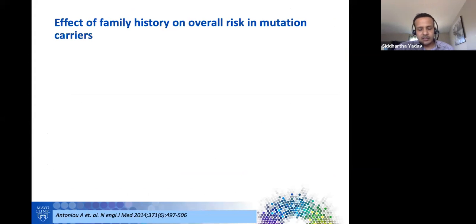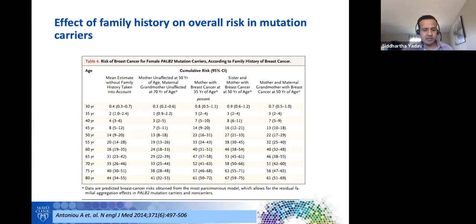So the other thing I wanted to point out is the effect of family history on overall risk in mutation carriers. And this is from Antoniou in the UK, a publication from 2014, where he looked at PALB2 mutation carriers and looked at the effect of family history. So if you do not take the effect of family history into account, these are your percentages of the chances of developing breast cancer by a particular age. So, lifetime risk of breast cancer almost.